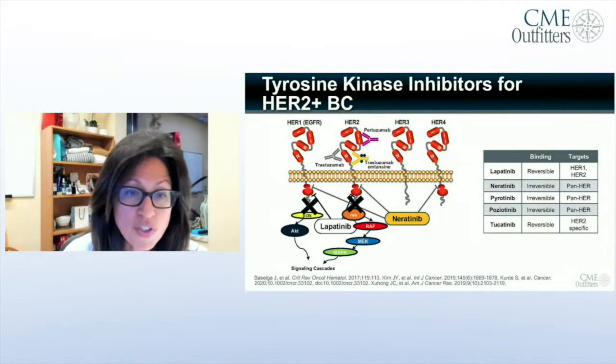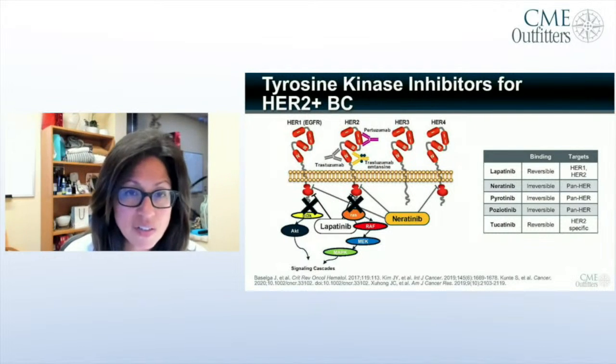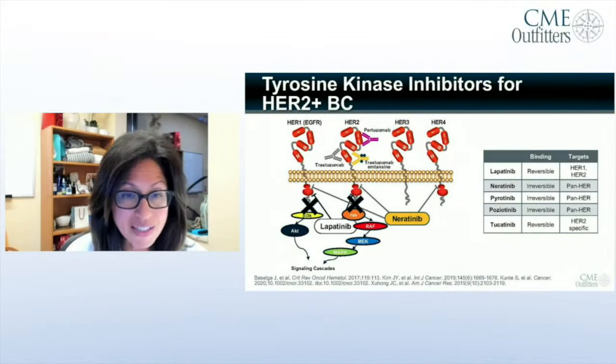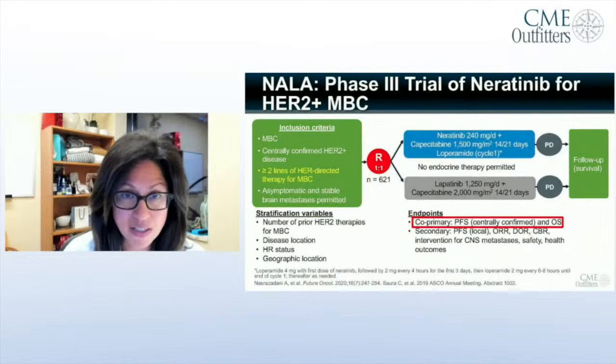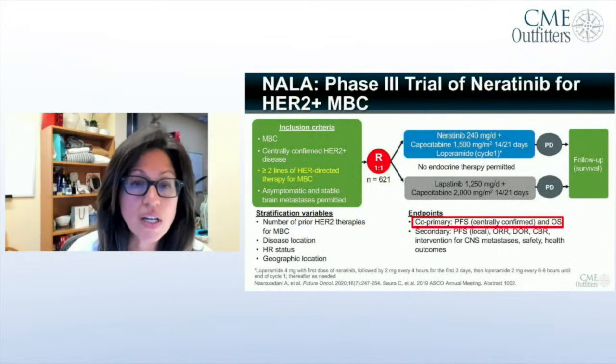Lapatinib, of course, was the first of these, and it's a HER1, HER2 reversible tyrosine kinase inhibitor, and it's used in combination with capecitabine, usually in late-line setting, and has overall modest activity. Neratinib, by contrast, is an irreversible pan-HER family kinase inhibitor. So it has the potential for a much more potent HER2 blockade. And it was first actually approved in the early stage setting for HER2 positive breast cancer, and only recently has received a label for the metastatic disease. And this is based on the results of the NALA trial as shown here.